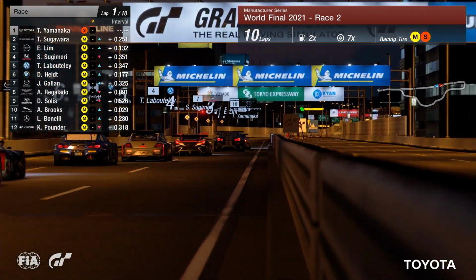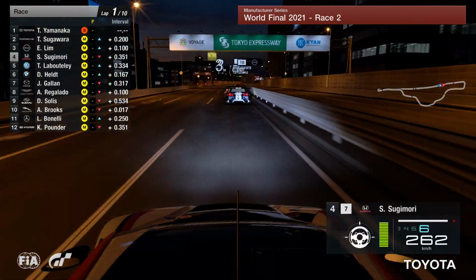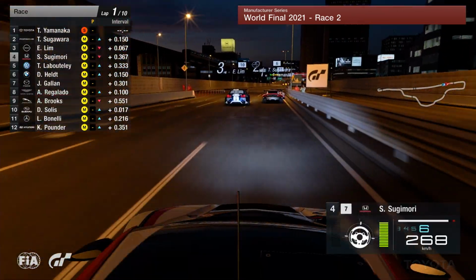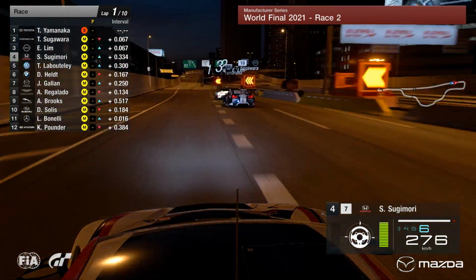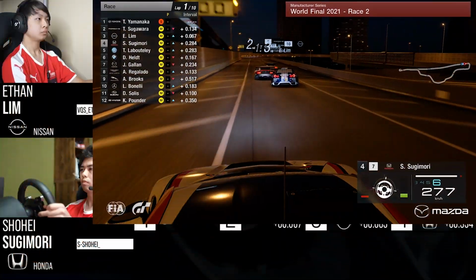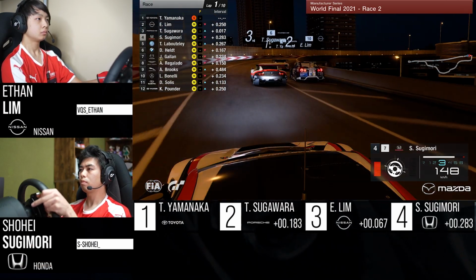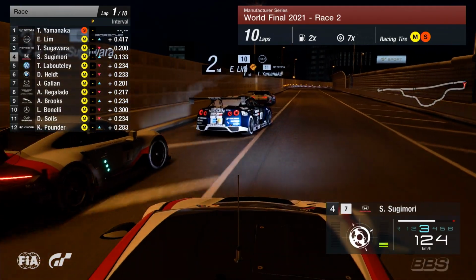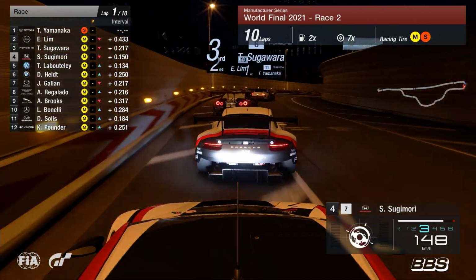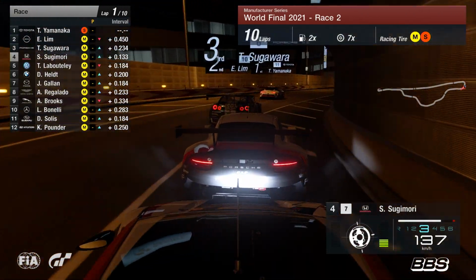The headlights glowing here at the Tokyo Expressway East Outer Loop, and let's see if we're going to have a change of position as we can see Lim there closing up onto the back of Sugawara and Yamanaka coming under more pressure as well. Lim's trying to go towards the outside then. It's a very high-speed game of chess. Oh, Lim's really late on the brakes. There's contact there with Sugawara into the first corner. Somehow the Nissan is up into second place, but I wonder if the stewards are going to be having a look at that.